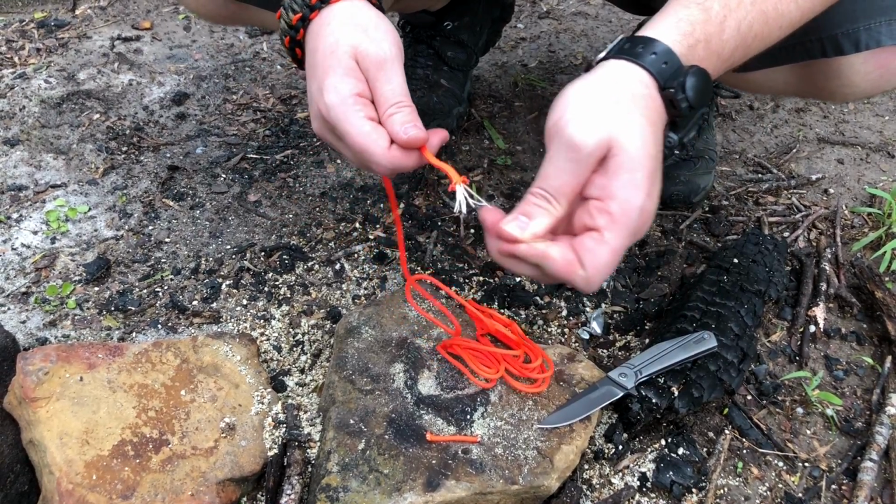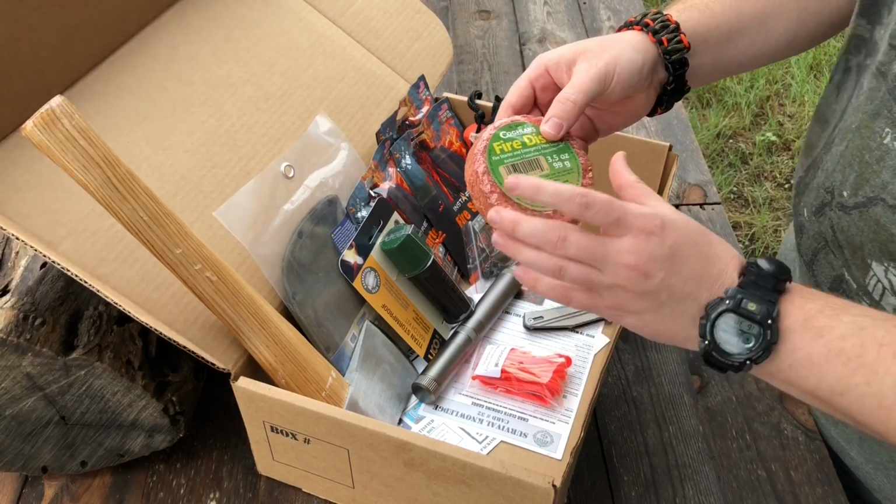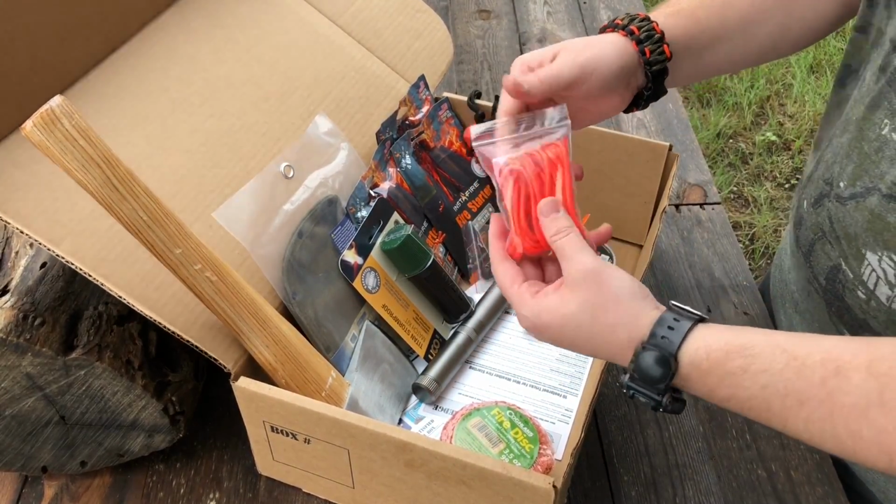Exotac tinder shavings. We have the fire disc. This thing actually works pretty well. It's basically wax infused sawdust. We've got the same jute and fishing line paracord, 20 feet of that.